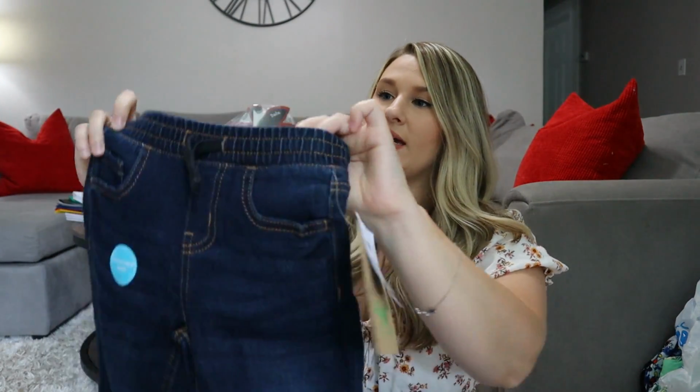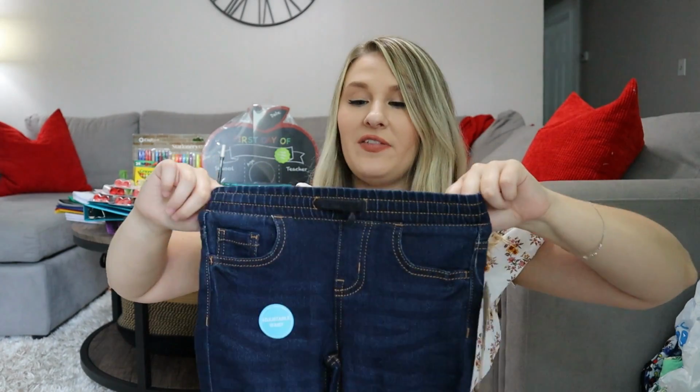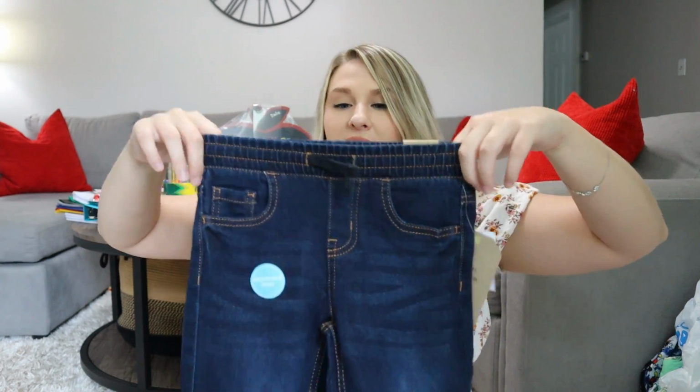stretchy waistband, which I love that. And also I can tighten this up, so when he's wearing them I can pull this a little bit tighter if I need to and tie it. So I just love the stretchy waistband kind of pants.